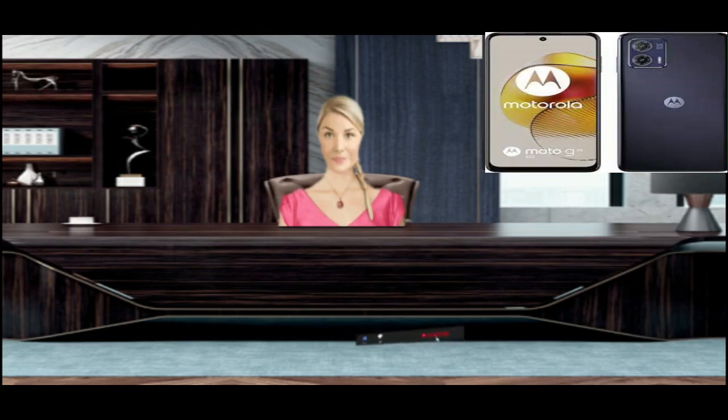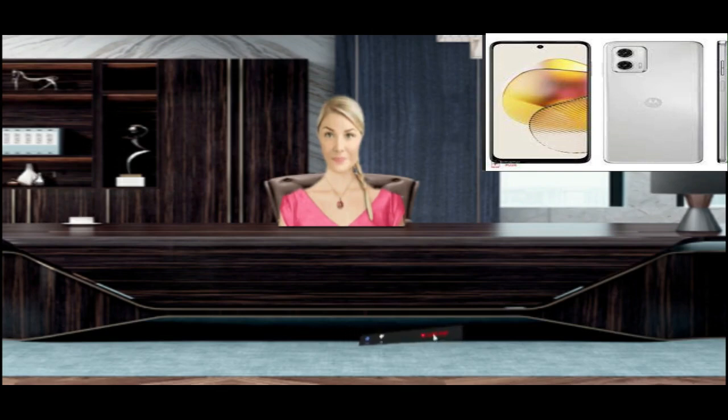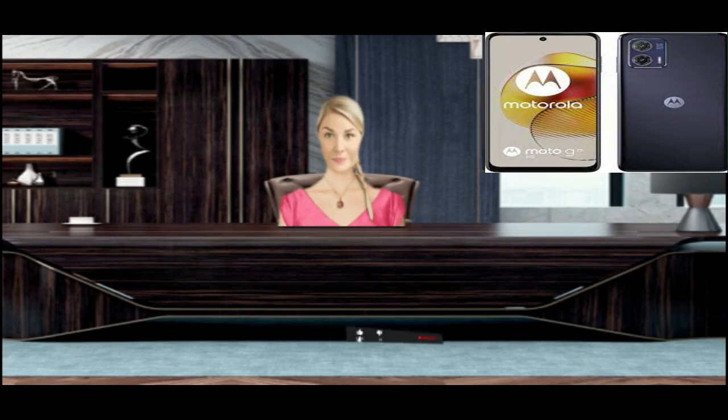Choose a secondary backup protection such as a password, screen lock pattern, or PIN. Because after restarting or rebooting your Motorola Moto G73, the fingerprint or face unlock will not work. However, problems will happen when we forget all the security answers or we can't unlock with the fingerprint sensor. What should we do? Don't worry.